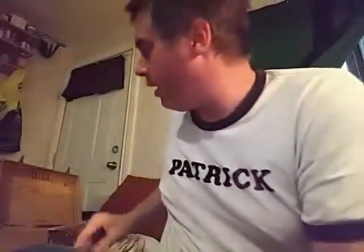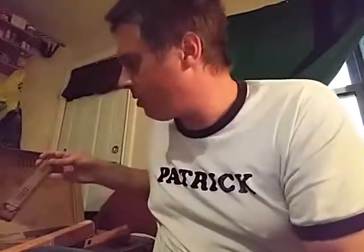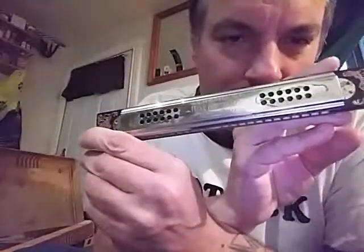I had so much fun showing you my shitty harmonicas. I want to show you some of my good ones here. I was talking about tremolo harmonicas. Now, this one was given to me also by my ex-wife, Mithra. This is a really good tremolo harmonica.